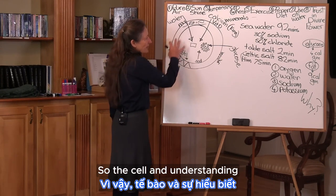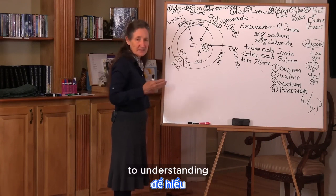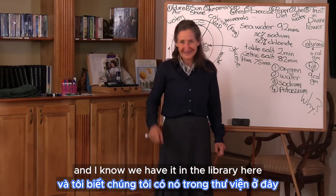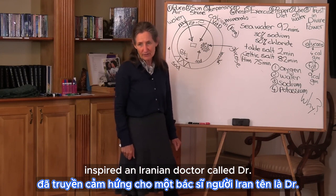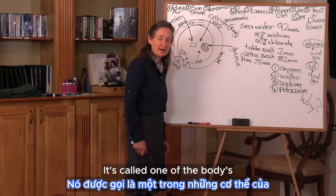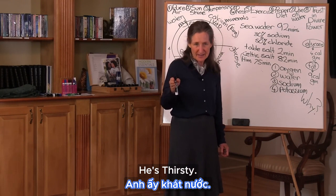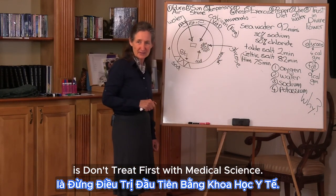So the cell, and understanding the workings of the cell, is paramount to understanding how these things affect the body. We have a book in our library, by an Iranian doctor called Dr. Batmanghelidj, I think that's how you pronounce it. It's called One of the Body's Many Cries for Water. The second title is He's Not Sick, He's Thirsty. The third title is Don't Treat Thirst with Medications.